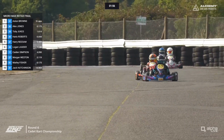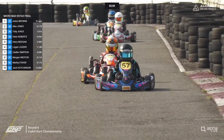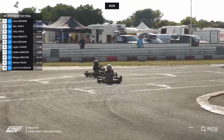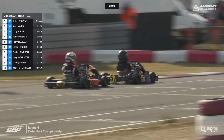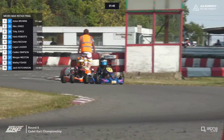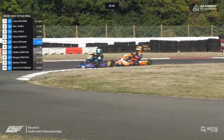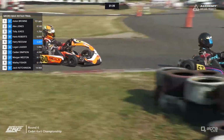2 minutes to go. They're going to get at least 3, maybe 4 more laps in here at Llandow in this final, and Jones takes a tighter line, bounces over the curbs ever so slightly. Aston Brown, though, still holding on to the lead from Jones.